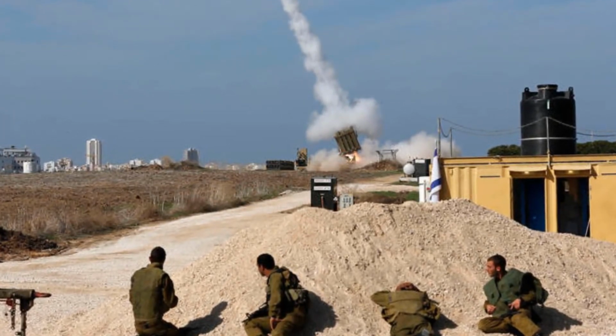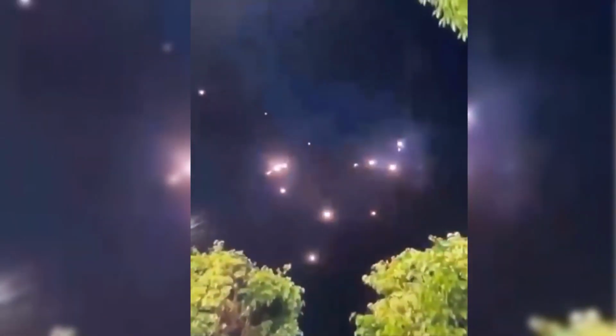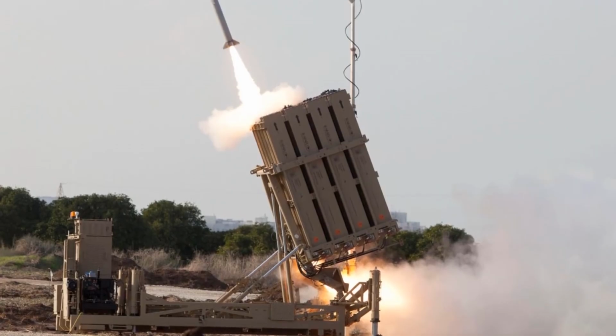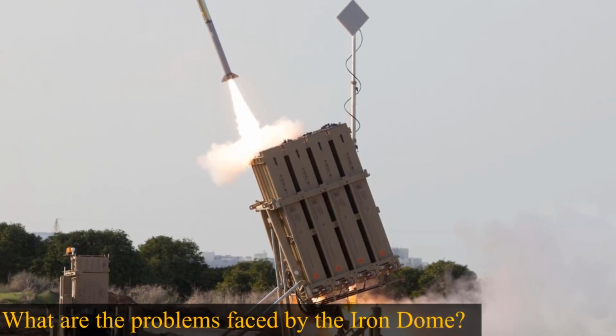On 11 May 2021, more than 1,000 rockets had been fired from Gaza since the start of the Israel-Gaza conflict. The Israeli military again said that 90% of rockets that reached Israeli airspace were destroyed by Iron Dome. Now, what are the problems faced by the Iron Dome?